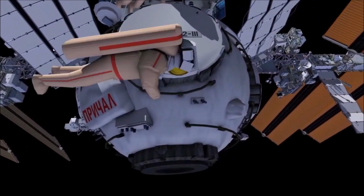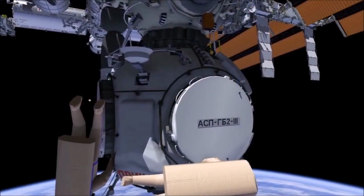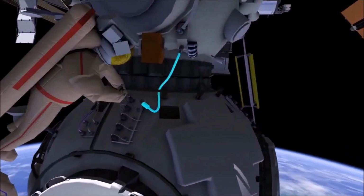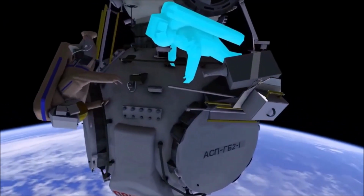Anton will then move on to install AR-VKA, and Pyotr will install AO-VKA. These are 2 antennas located on the nadir side of the node module. EV-1 then translate to the Nauka node interface, where he'll mate and route the TV cable between the 2 modules. Meanwhile, Pyotr will remove the TV camera from its current port.